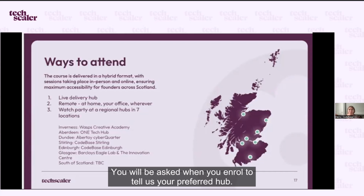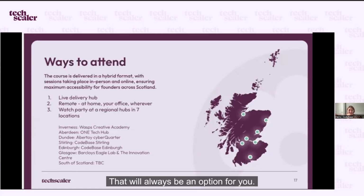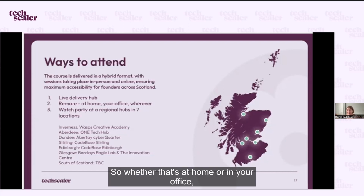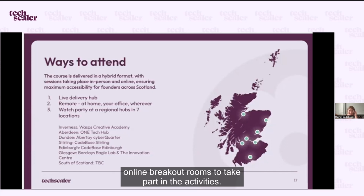You will be asked when you enroll to tell us your preferred hub, but that by no means means that you can't come along to another hub. Say you're based in Edinburgh and you want to come up to Dundee, that will always be an option for you. Or you can join fully remotely, whether that's at home or in your office, you would just join as an online participant and we would pop you into online breakout rooms to take part in the activities.